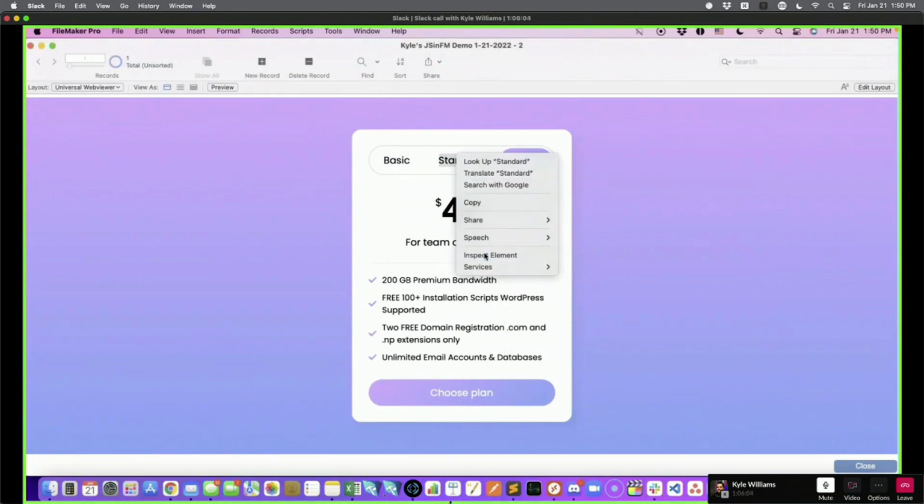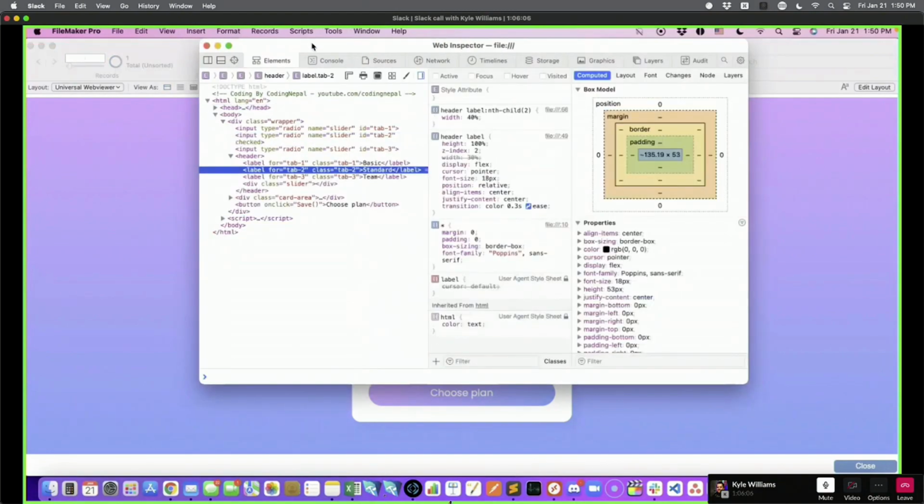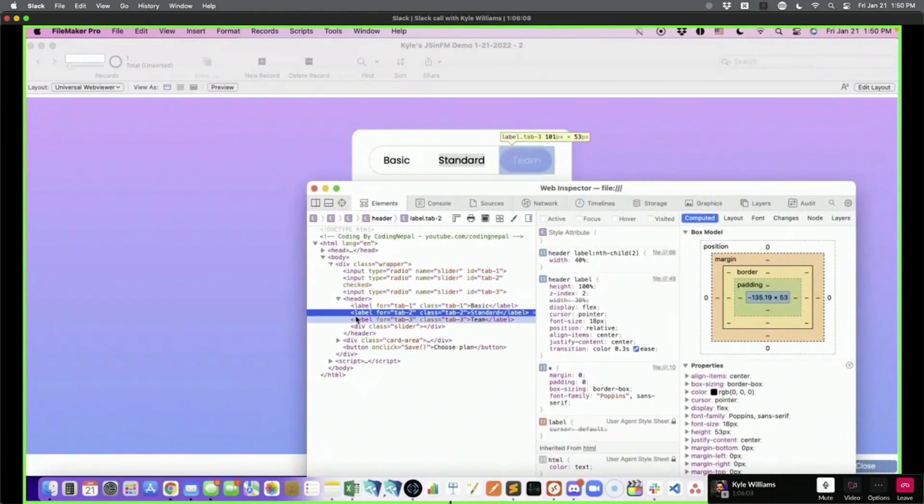So again, you can do inspect element. You can kind of see what I was talking about with the radio buttons. So they have different labels on the radio buttons. So here you can see input type radio with this slider. So they named it slider. ID is tab 1, tab 2, tab 3. And then here, label for tab 1, for tab 2, for tab 3. So this is defining the labels for the radio buttons.